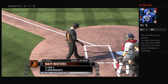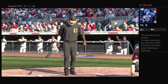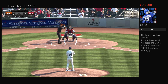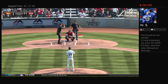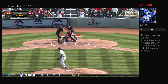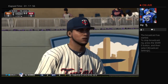It's the Twins. Matt Wieters will stride forward now. He's bounced out a couple of times already here in the ball game. And this is going to be a foul ball. That's on the inside corner to put him behind here, 0-2. And this is part of why he's had a lot of success so far. He's done a lot of work on the edges and stayed out of the middle of the strike zone.